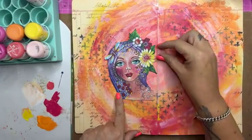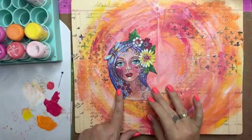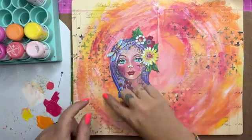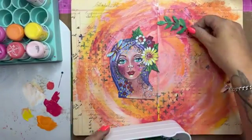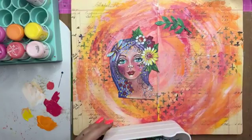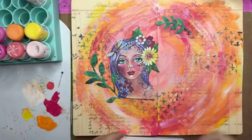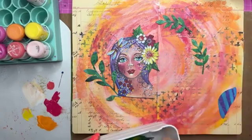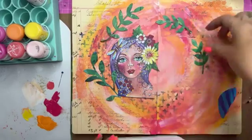But I feel the need to stamp or do some words in here as well. So if I aim for that to go there, my leaves can go, have I got enough leaves? Have I got something to make this work? This is an excellent idea in my head. Is it going to translate? Sometimes it does, sometimes it doesn't.